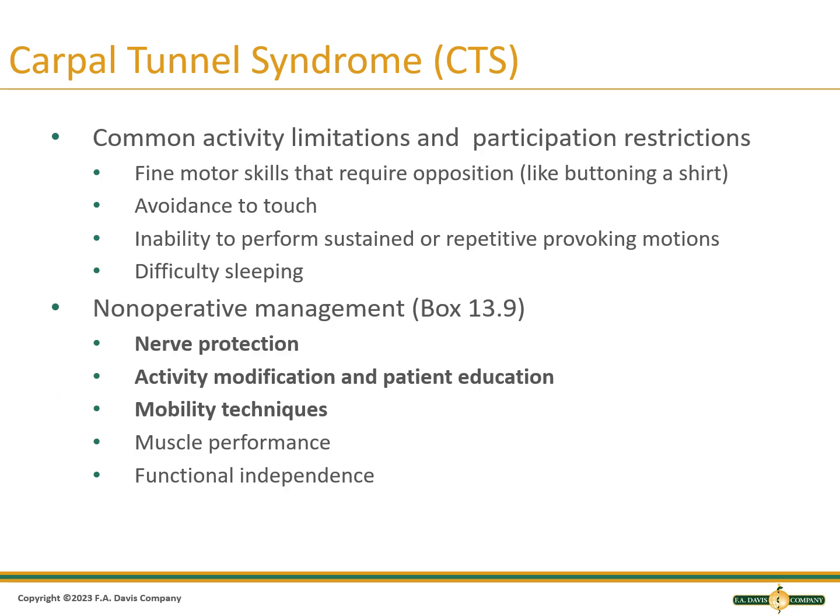Activity limitations and participation restrictions that this patient population may experience include fine motor skills that require opposition, things like buttoning a shirt, where they need to bring their thumb to their other fingers, because of loss of function in those thenar muscles. Avoidance of touch, especially if they have sensitivity issues or loss of sensation resulting in hypersensitivity as the nerve reinnervates. Inability to perform sustained or repetitive provoking motions, often like typing, and difficulty sleeping.